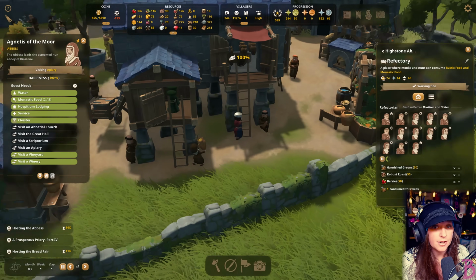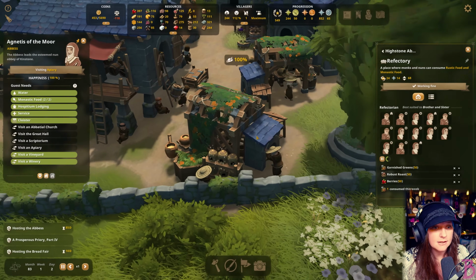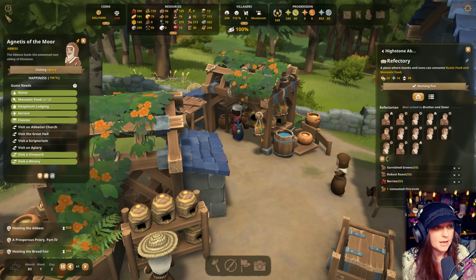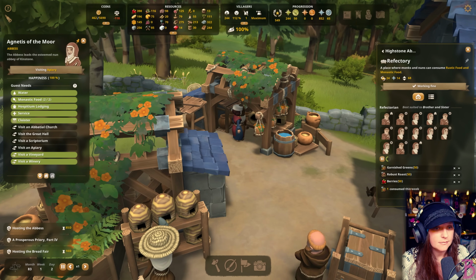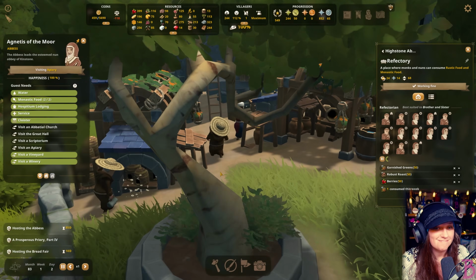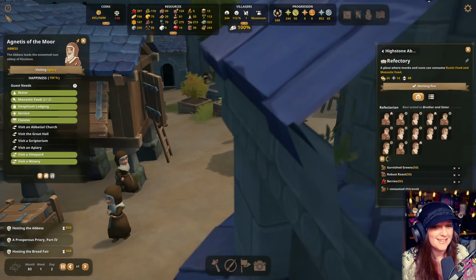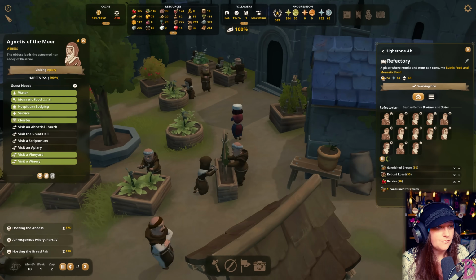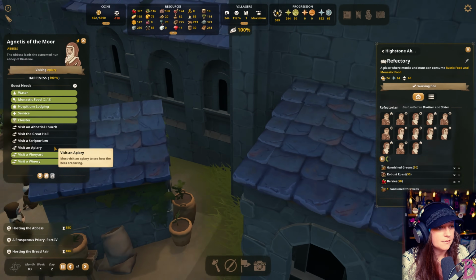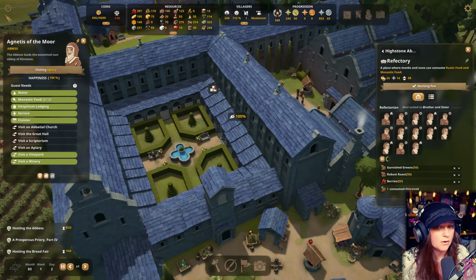Oh, we could... Apiary. Are you going to go to an apiary? Yes. Checking out an apiary. Lovely. I love the apiary. It's the best. Where are we going? Visiting. It still says visiting the apiary. Oh. Didn't register as visiting the apiary. It's an ongoing activity. Okay.